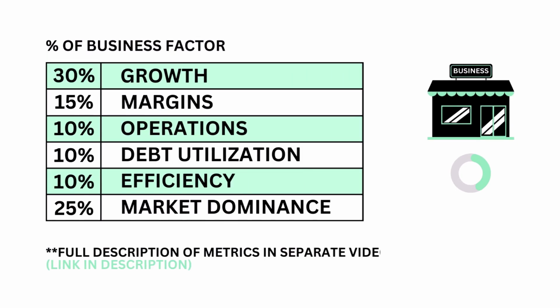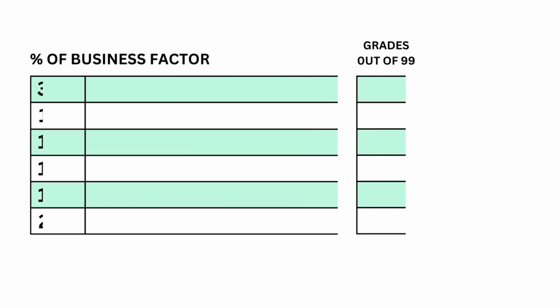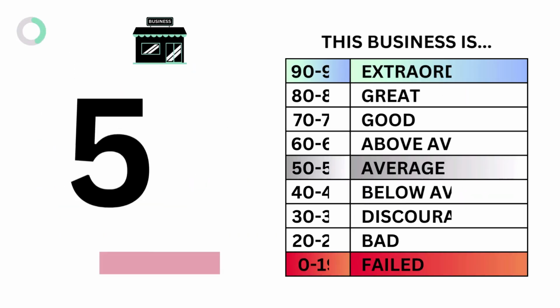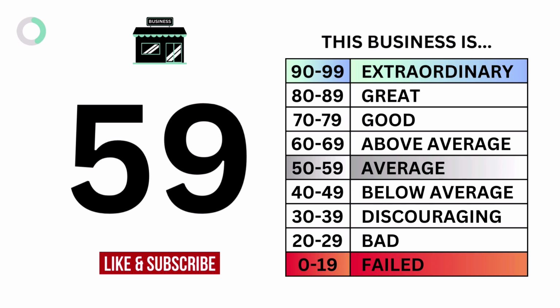The business is made up of these six metrics, from growth, efficiency, to market dominance. Each are weighted based on importance to this factor. And when we analyze them, we get their metric grades. When we put them together, we get the company's business grade.